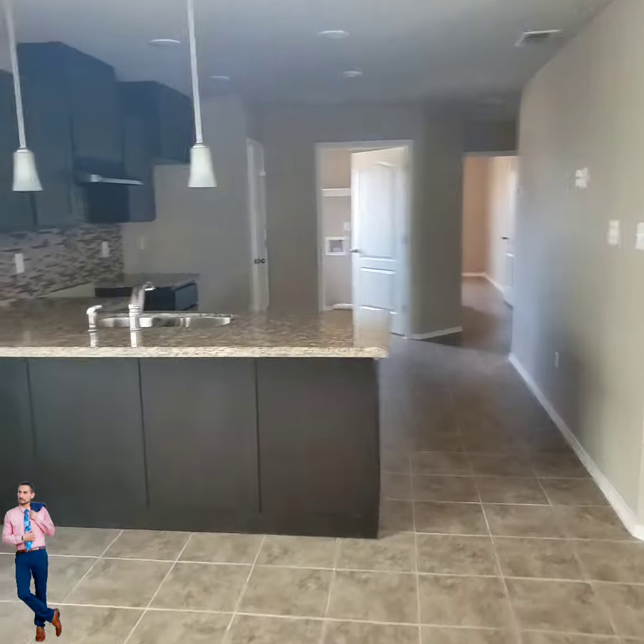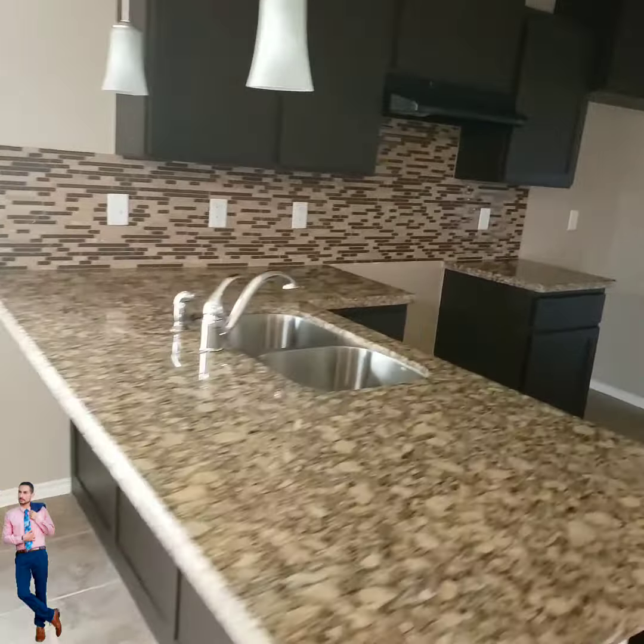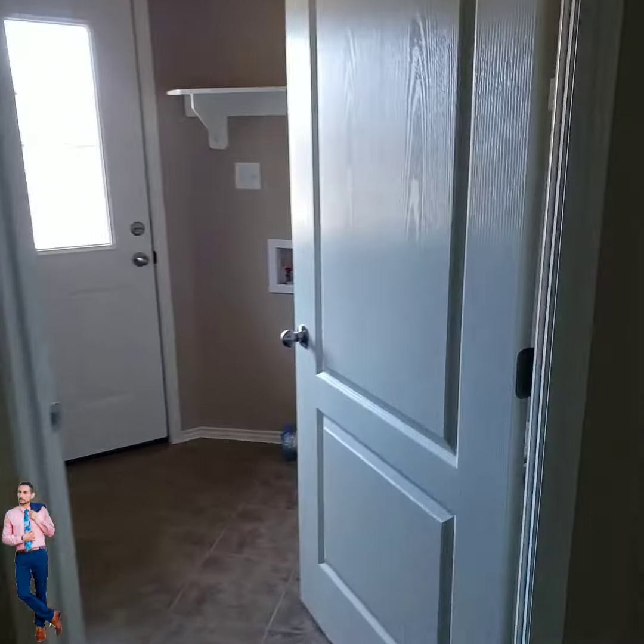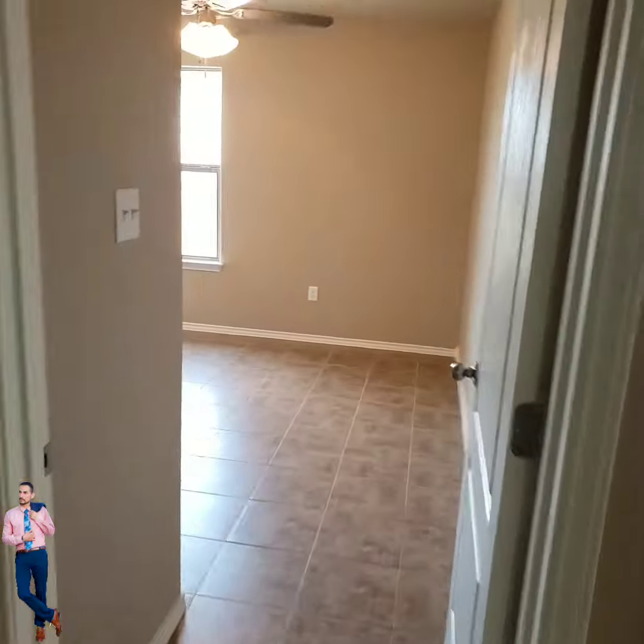Let's go ahead and take a look at the other bedrooms while we pass by the kitchen. The washer dryer has access to the backyard. And here we have the bedrooms.